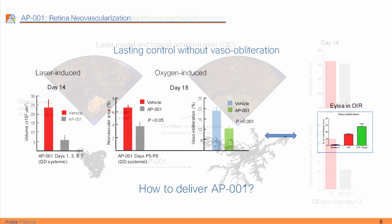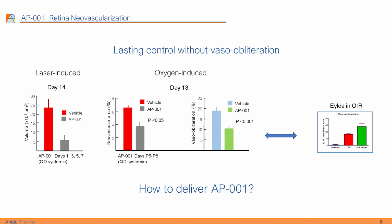Further on neovascularization here, and more to stress the importance of agonism. You see to the left, dosing just every other day is quite sufficient to have a profound efficacy in the laser-induced model. In the oxygen-induced, I've shown an example here, treating early for just 4 days. And the purpose of showing this is that when you try to control the events upstream, you retain VEGF. So in contrast to an anti-VEGF compound, you actually have a reduction of vaso-obliteration, while at the same time you control neovascularization, which is in stark contrast to what you see with Eylea as an example here.